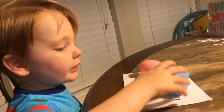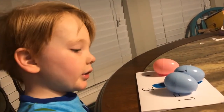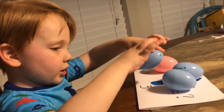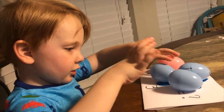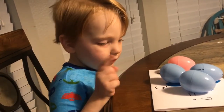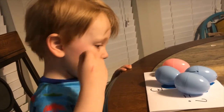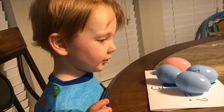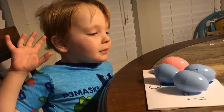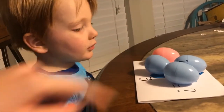Now we have 1 plus 3. Let's see if you can do that one. I need to put this one right here, but it rolls away. There's only 1 more blue one. Okay, what is 1 pink one plus 3 blue ones? How many is that? What's 1 plus 3? How many eggs are on your paper? 3. Plus 1 is? It's 4, not 2. No, 4, you're right. So it's 1, 2, 3, 4. Good job. High five again.